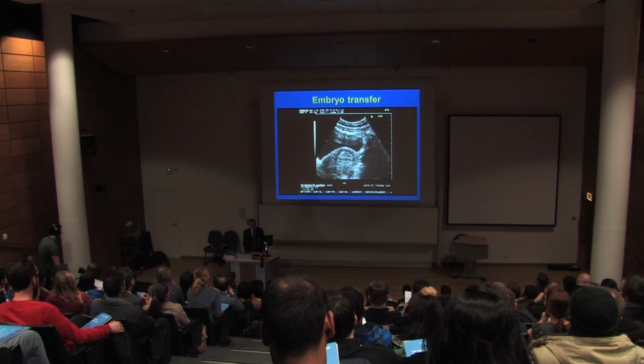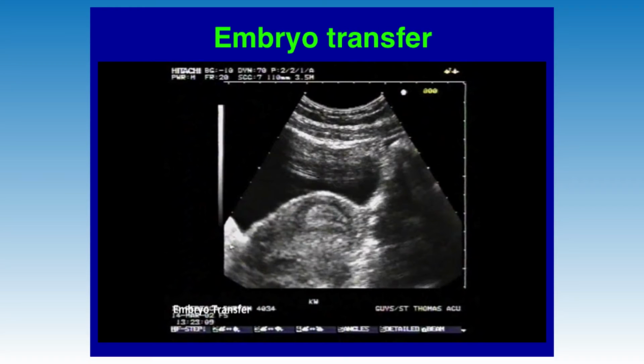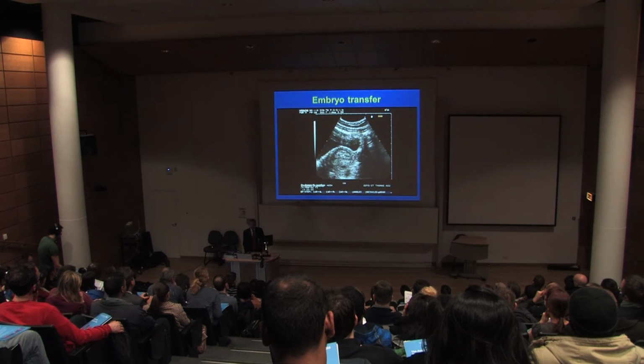This is a short video showing you what happens during embryo transfer. This is the catheter loaded with the embryo, and then the embryo, as you can see in a moment, will be deposited into the thicker part of the lining of the womb here, and it will be left in the right place. Then we will check the catheter after the transfer, after we withdraw the catheter out, to ensure that indeed the embryo has left the catheter and is definitely in the right place.